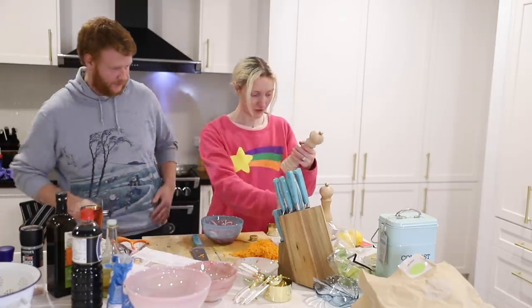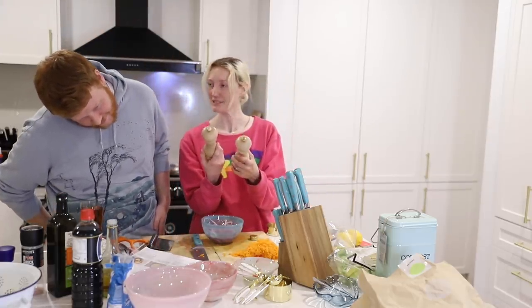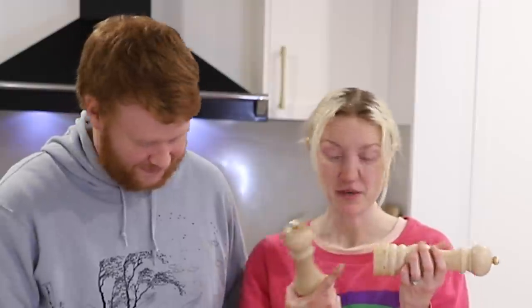Three. I am so happy. I've low-key always wanted a legit nice pepper mill. They were, yeah, a little bit expensive, but I think totally worth it. The fact that they're not just salt and pepper, they're fancy salt and pepper, because not only are they Peugeot, but they're adjustable coarseness, so.